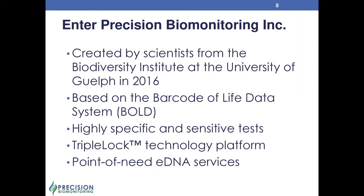In 2016, scientists from the Biodiversity Institute of Ontario at the University of Guelph founded Precision Biomonitoring. Initially based on the Barcode of Life Data System, or BOLD, these scientists developed a proprietary eDNA method known as the Triple Lock platform, providing highly specific and sensitive tests. Pilot testing and third-party validation of our eDNA tool has been completed with the generous support of Stantec and other visionaries, including Dillon, Azimuth, AECOM, Parks Canada, and Ecometrics.